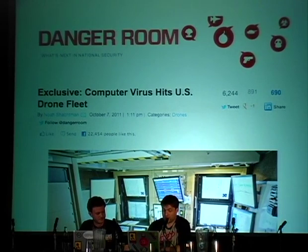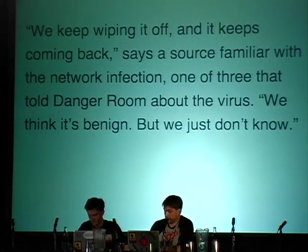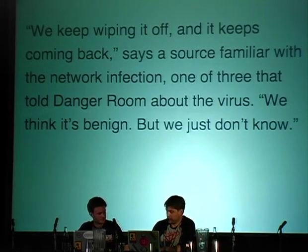The virus was actually logging every keystroke the pilots made as they flew from Afghanistan and Iraq. Now, they claim that the virus didn't prevent them from running any missions or that no information had been lost or sent to an outside source. But the virus had actually resisted multiple efforts to remove it from the computers. And here's the money quote that they told Wired. "We kept wiping it off, and it just keeps coming back."